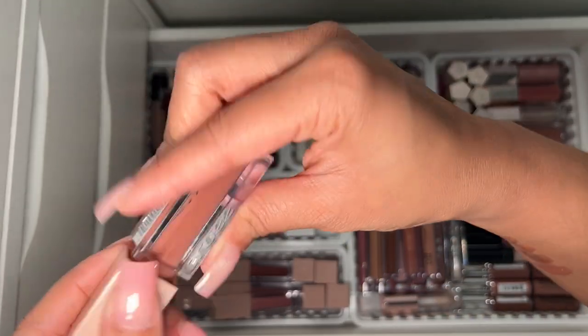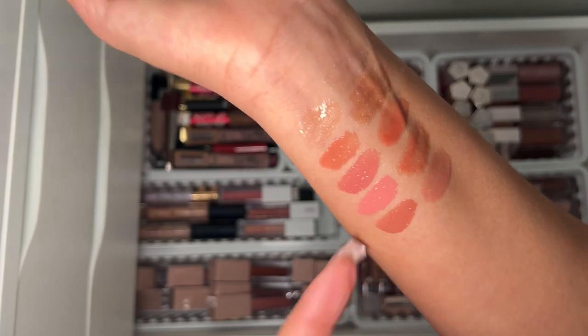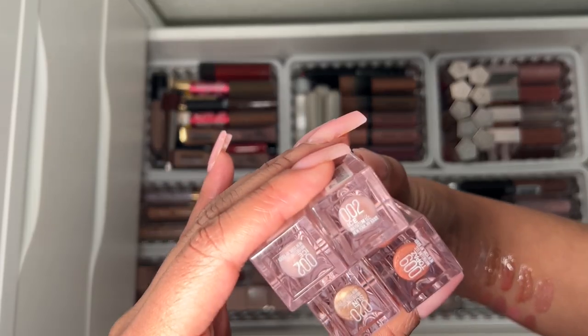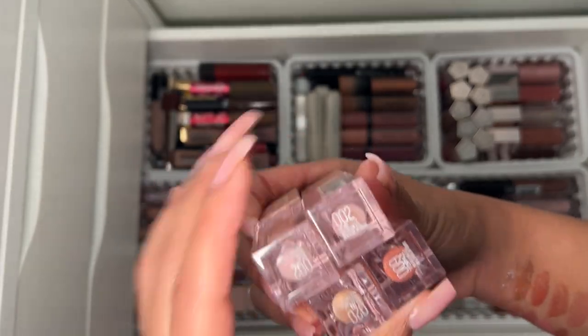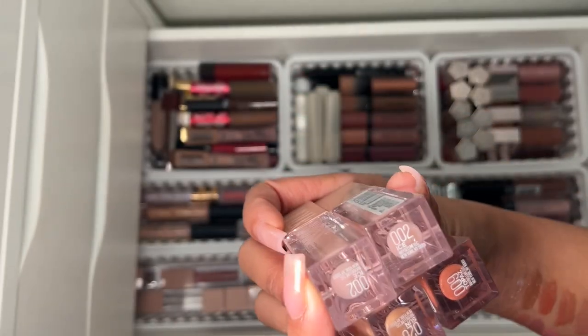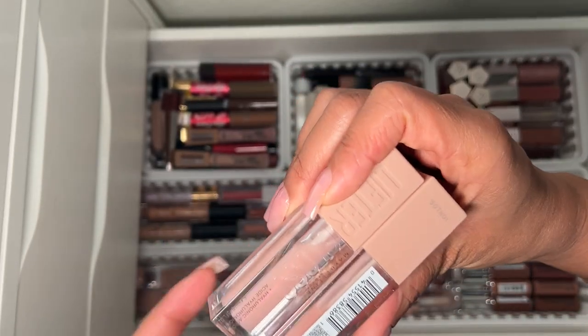And this one was, I believe, Stone. Yep, this is Stone. These are super pretty. And then I think I have a couple. So Topaz, I think I have that one already in Sun. I showed you guys Topaz and Sun. But my favorite is the 002 Ice.